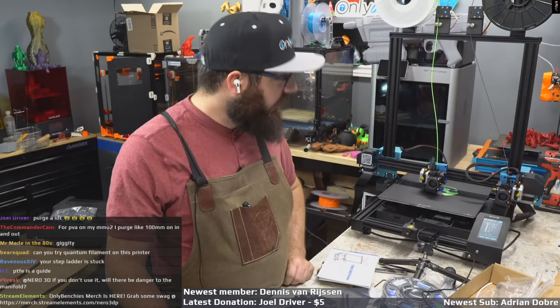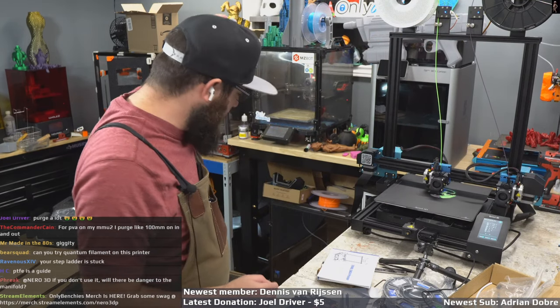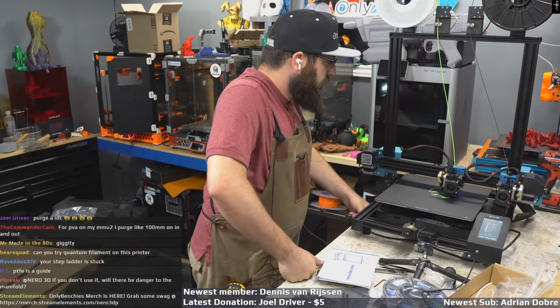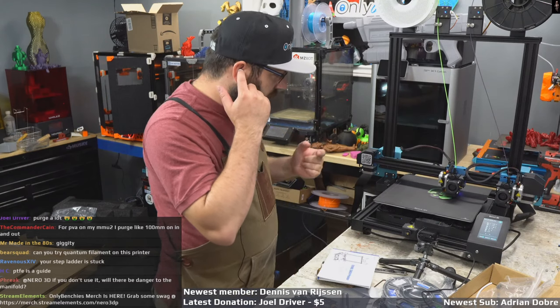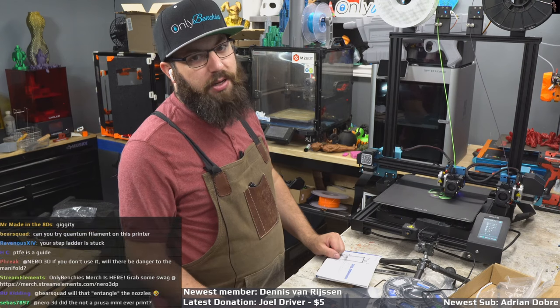PTFE is the guide. The guide for what? I'm assuming it would have to go up here. The only place I can put PTFE in, I think. Nope, not even up top there. Unless it's the guide between the extruder and the hotend, but I don't know if it's an all metal hotend. And I can't remember if the Titan, even with an all metal heat, no, yeah, you would still need a bit of PTFE in there.